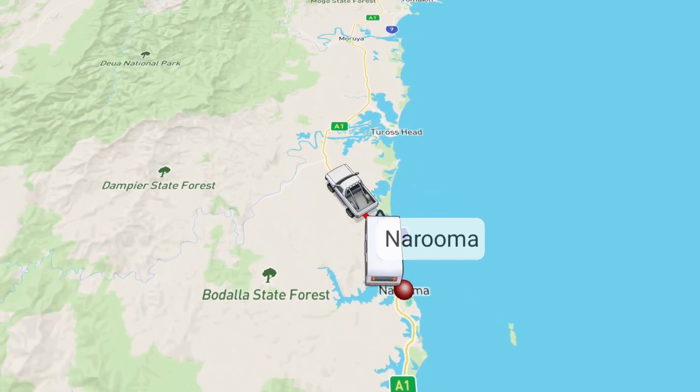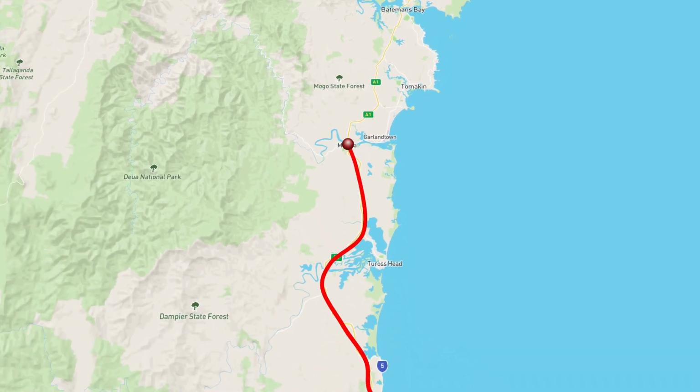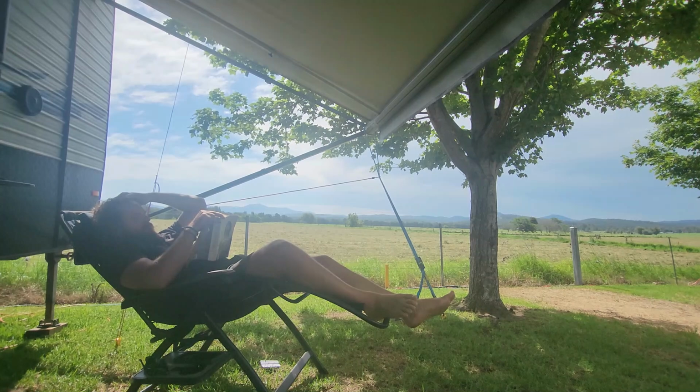Welcome back, guys. Last week we left you in beautiful NOWRA. Now we head further up the New South Wales coast to explore MORUYA. It's a tough gig doing this lap, but someone's got to do it.